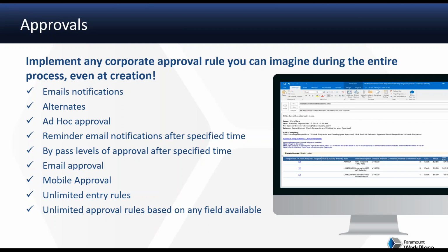Remind the users about anything that hasn't been approved after a certain period of time. Bypass levels of approval after a certain period of time. And again, make it easy to approve and keep those items moving through the process.